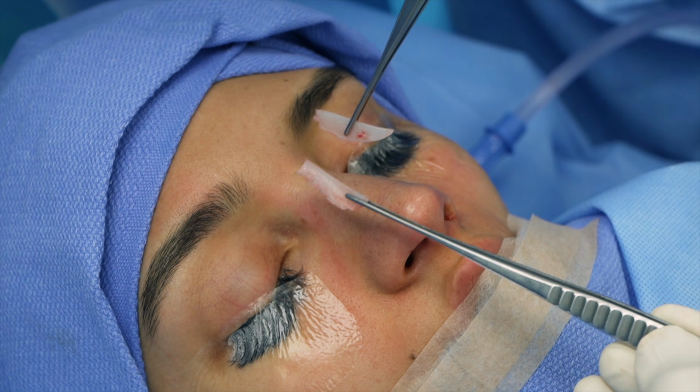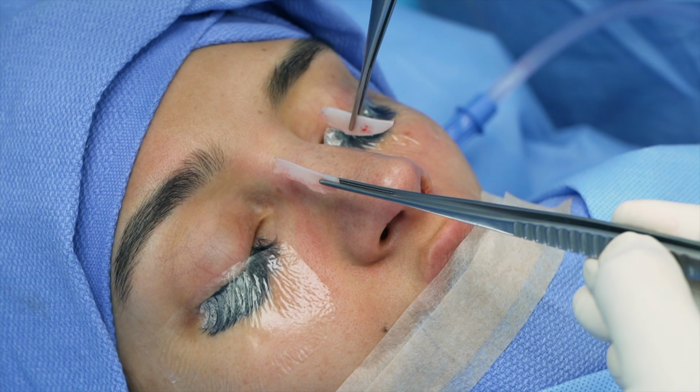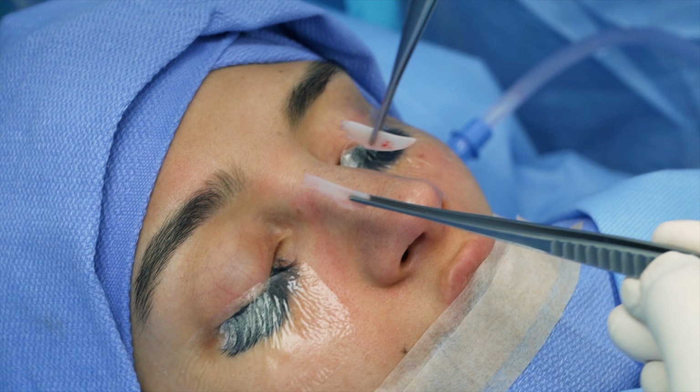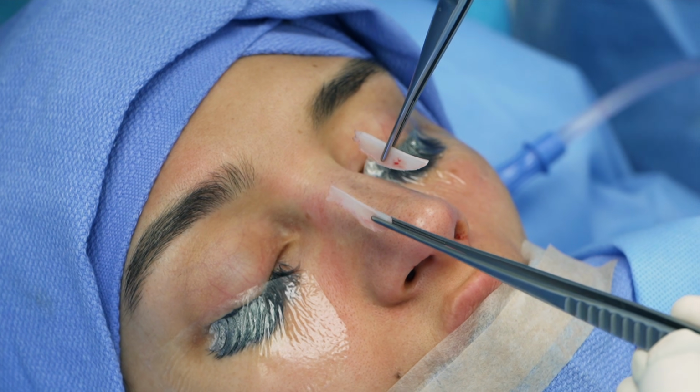So these are the pieces of cartilage that we removed from her septum that were crooked, and now we're going to place these back inside the middle third of her nose to give structure and support so that her nose always has good support along the mid third. These are called spreader grafts.